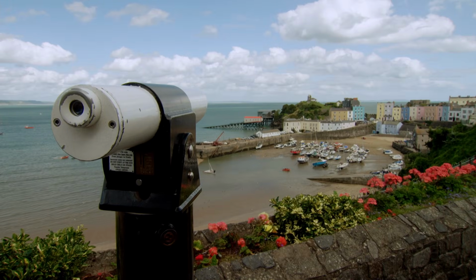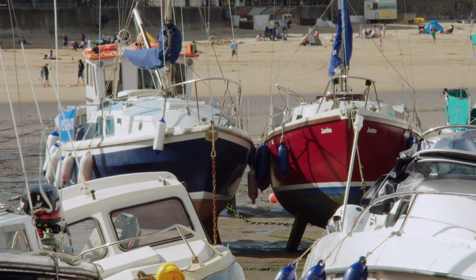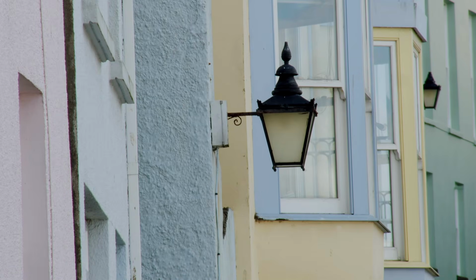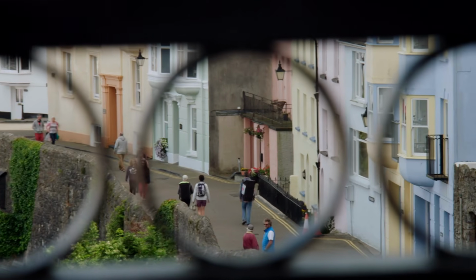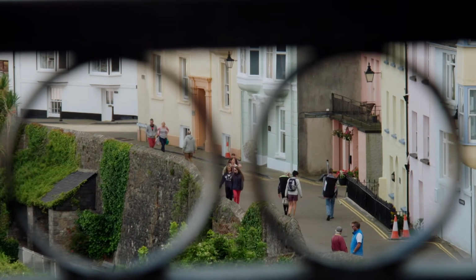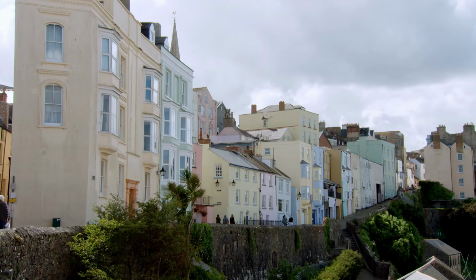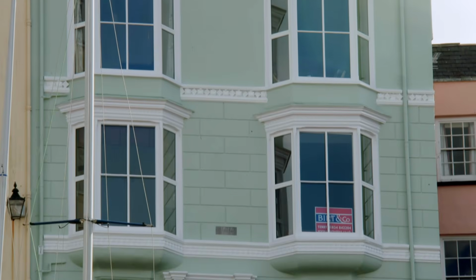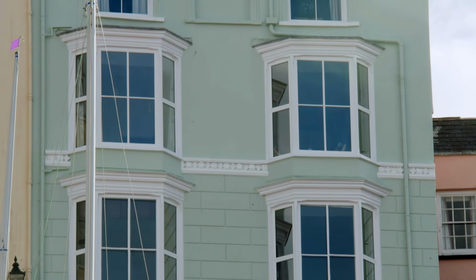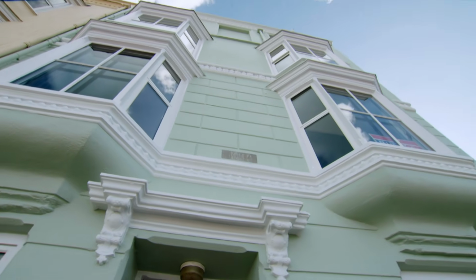The elegant resort of Tenby on the county's south coast combines beautiful sandy beaches with some classic Georgian and Victorian seaside architecture. Cobbled Crackwell Street is one of the town's coolest addresses, thanks to the colourful townhouses overlooking the harbour. Some of these 4-storey homes have been converted into apartments that are a snip at £175,000.